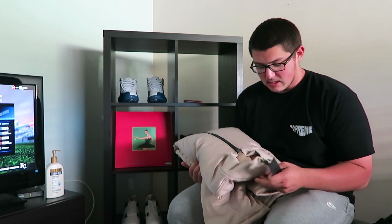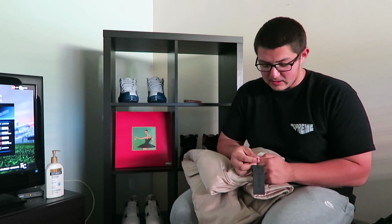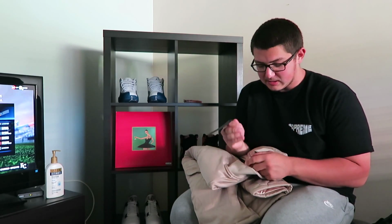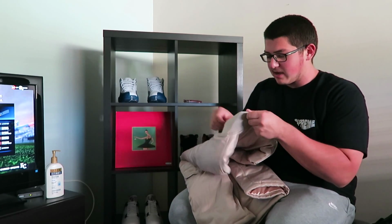So they said that this is more like a spring type bomber jacket, which is why I bought it. That was a winter type one, so I wasn't gonna buy it, but then they said no, this is for spring. So I said, you know what, I'll take my chance on it. It was $84, and after shipping and tax it was like $92 or something like that.